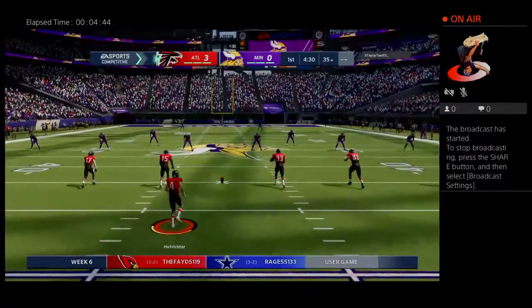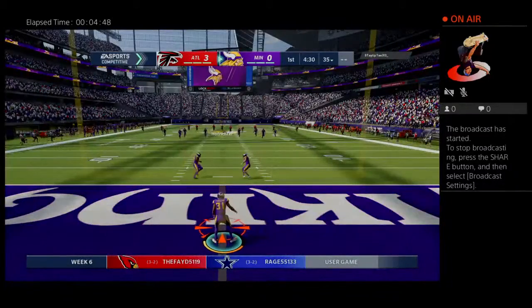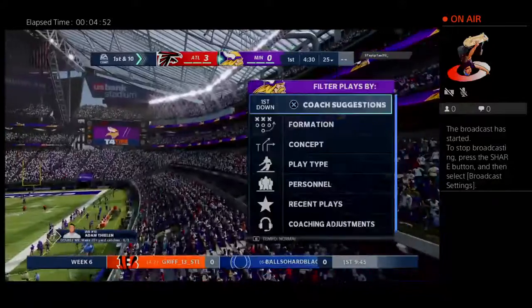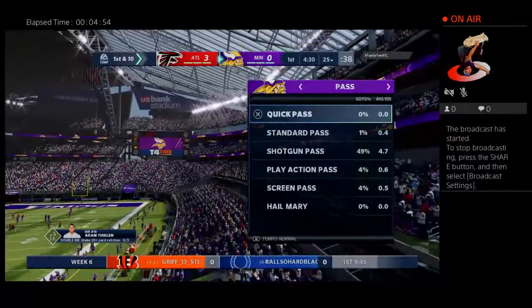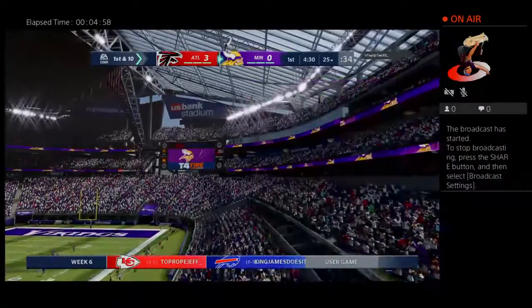Out is the kickoff unit as they run up and send this one away. And no return on this one as the fair catch is signaled for and taken. The Vikings take over 1st and 10 at their own 25-yard line.